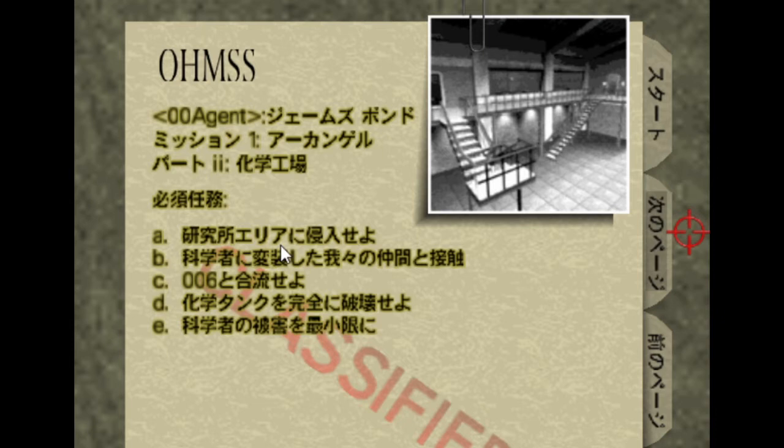Kenkyū area ni shinryū seyo. So Kenkyū is like research, and then Jo just means place, so it's just research place. Area is just their attempt at spelling the word area in katakana. Ni shinryū seyo. So I think this is like infiltrate, or to get into, or maybe to sneak in. It might be sneak. Shinryū seyo. We covered the seyo, just the imperative form of suru.